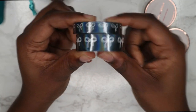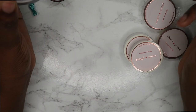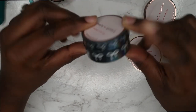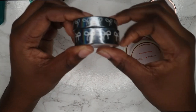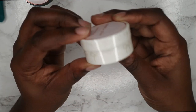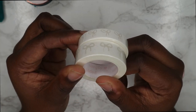So, as you can see, I always tend to go for darker colours. And getting all this washi is making me look at my washi organisation and stress, because then I'm going to have to reorganise it. But I'm not going to do it right now because I can't be bothered. And I have another Simply Gilded order on the way. Well, it's at my US box already. Then this is another tone-on-tone one, but it's the white one with the pearl bow. There we go. There you see it.